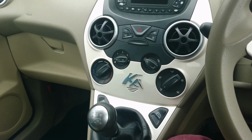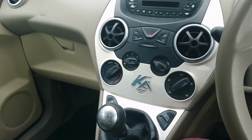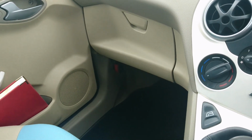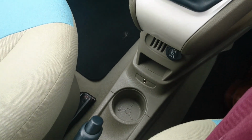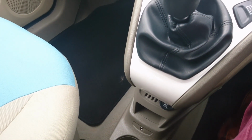Right, it's raining a bit, viewers. Fortunately, I've got my coat on. I've got the waterproof case on the phone, so we will have a look at the engine. Actually, the release is just on that side. But yeah, so far so good. Cup holder down there. I think that's an aux input for the stereo and everything.